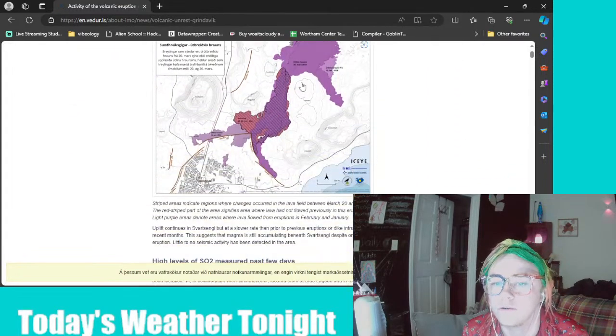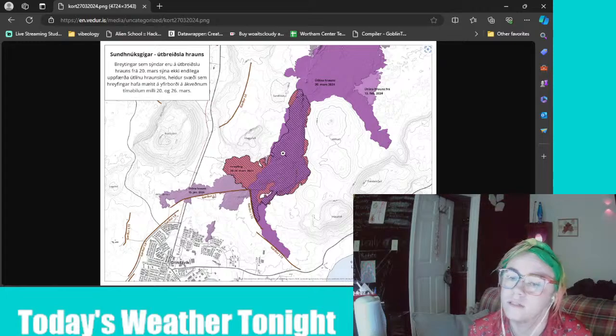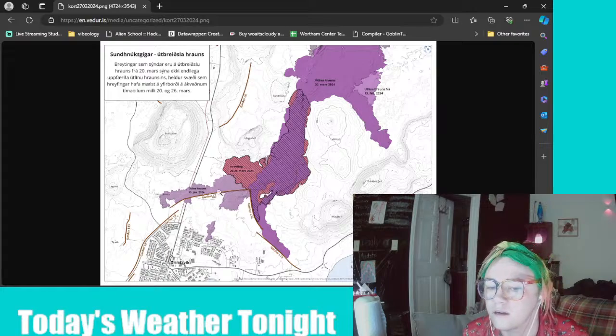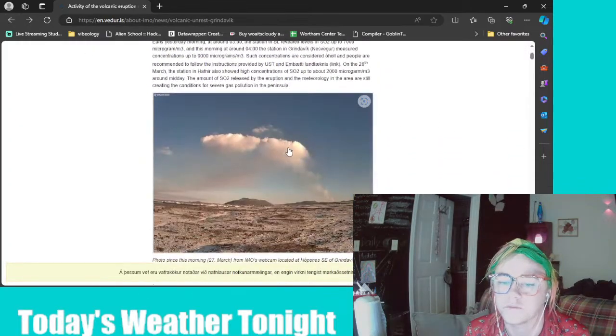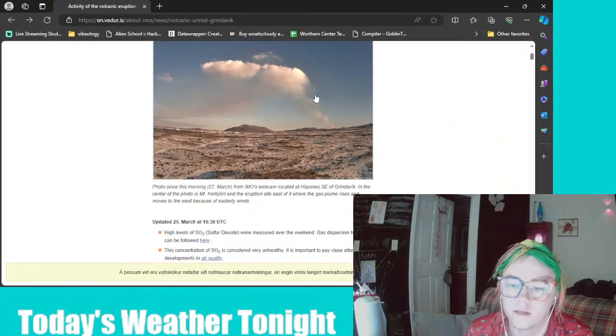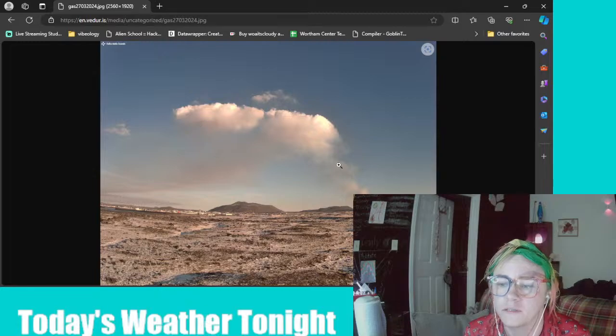Oh, here's a new map of the extent of the lava flow. It is going a little bit outside of the boundaries. So this continued eruption isn't doing nothing. I mean, it is still pushing the extent of the lava out. They are thinking about building up the protection walls a little more. There we go. That's the beginning stage of what they called the pyrocumulonimbus cloud.